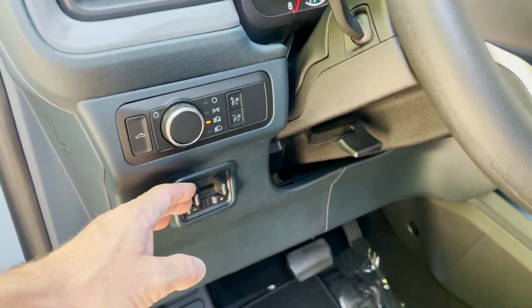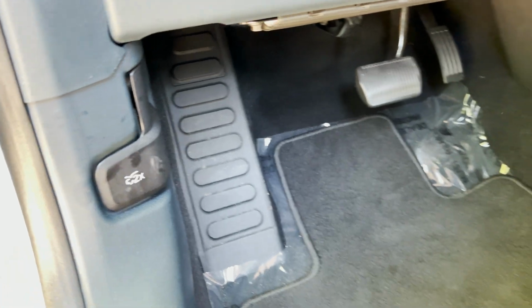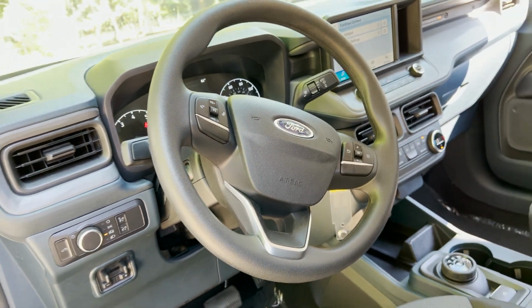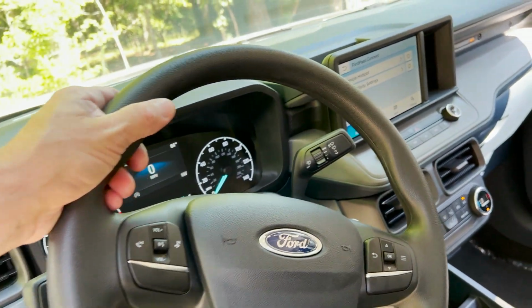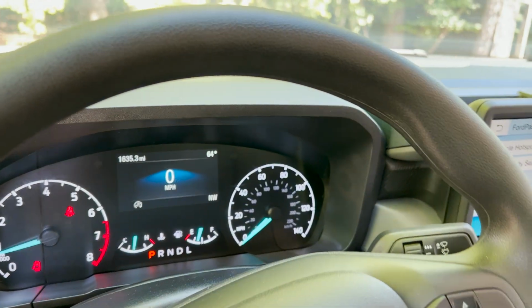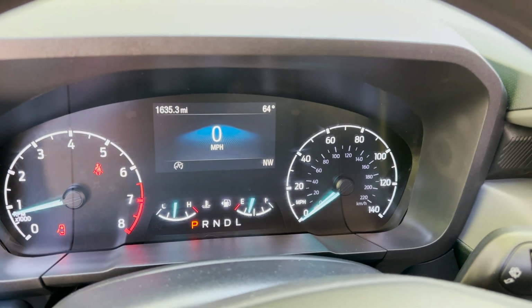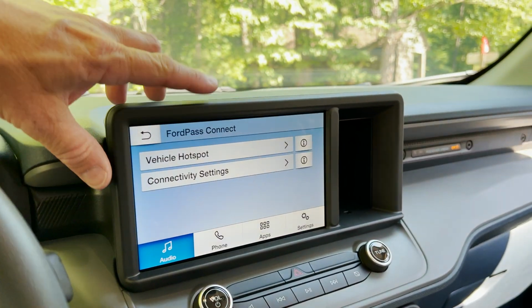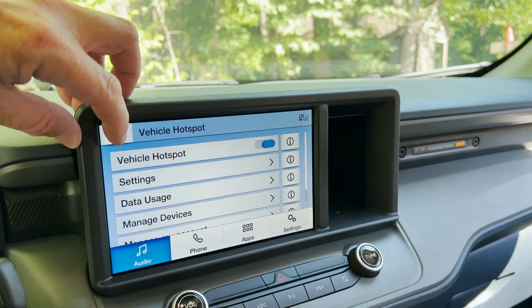Lights here, brake control. To operate the hood, hit it twice. Then we've got composite steering wheel. It's a nice size, not overly large, not overly small. Our information display, again, it's a nice readout here. I like the colors, red, white, blue. This screen here, it's not huge, but it's not small. It actually fits kind of nicely.